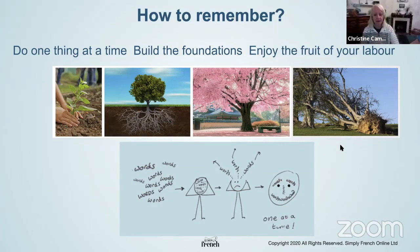Now, I want to liken, like I did last week, your learning to a plant. If you plant it and you don't tend to it, it will just shrivel up and die. So you put some words in your head, they're not going to stay there. The plant's not going to stay there. You have to give it some attention. It's as simple as that. If you plant your words in your head, unless you build some roots and give it some attention, it's not going to grow.